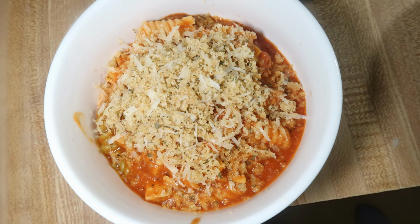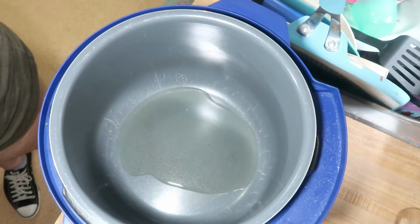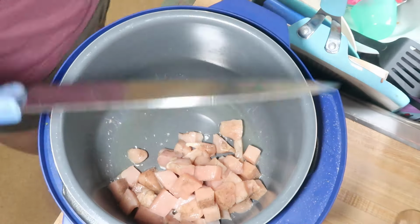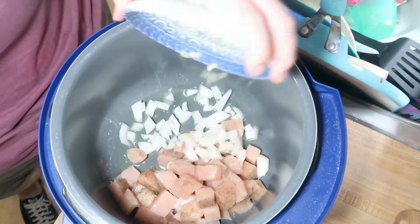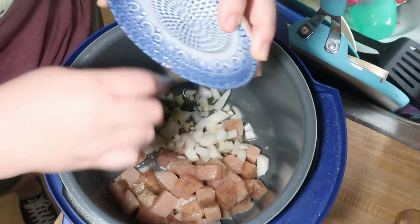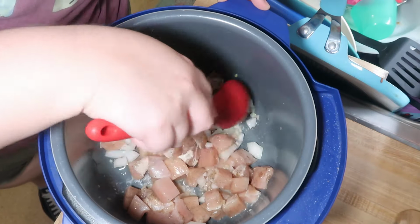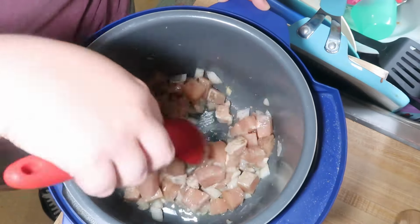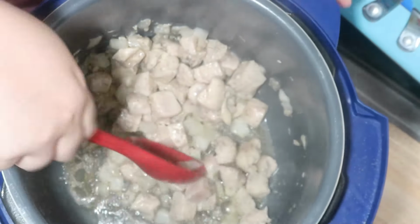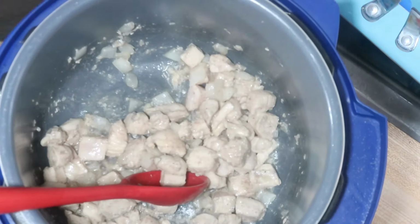Wednesday, I tried a new recipe for an Instant Pot chicken parmesan pasta. They call it a casserole, I think, in the original recipe. But I'm starting off here with my Instant Pot on the saute function. I'm adding a little bit of olive oil. And then once that's hot, I'm adding in some cut up chicken breast that I've seasoned all over with salt and pepper. And then I'm also adding in 1/2 onion that I've diced, and then 2 cloves of minced garlic that I minced on my little garlic plate. Then I just cook up the chicken and garlic and onions for a couple of minutes.